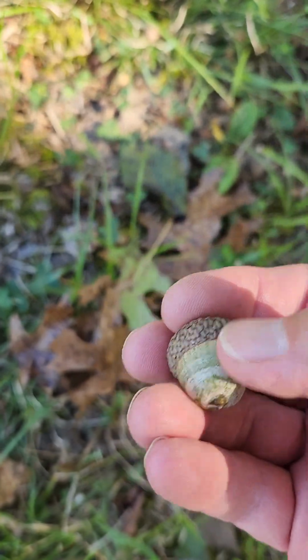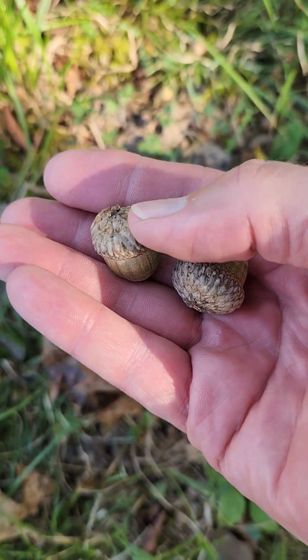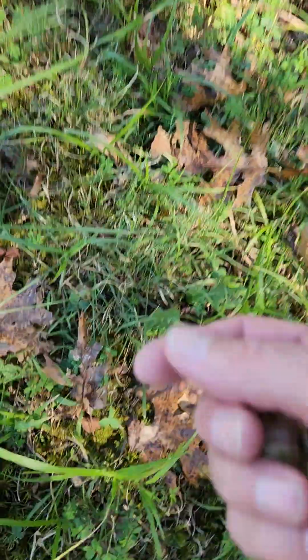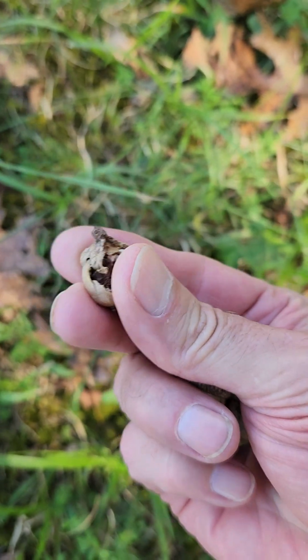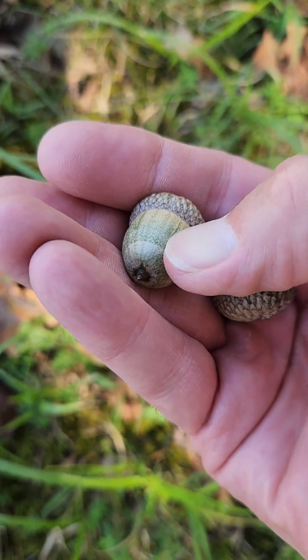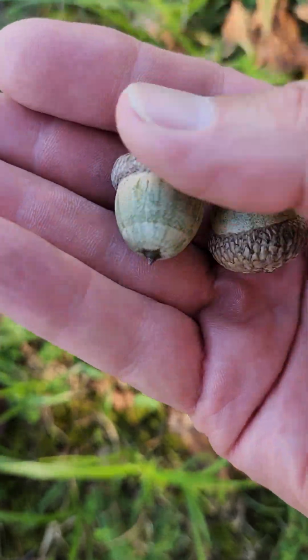Acorns are the seeds of an oak tree. Oak, O-A-K, right? So when you're going along and you're finding these, this one's been eaten by something, you can collect these and take them in and take the insides out of these shells, roast them up, and eat them.